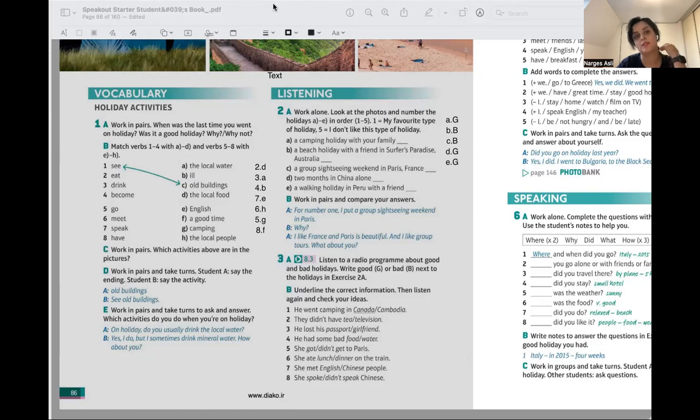We waited for 10 hours. Note that wait is a regular verb. At the airport, then they said there weren't any seats on the next plane. That means after we waited 10 hours, they told us there were no more empty seats on the next plane.